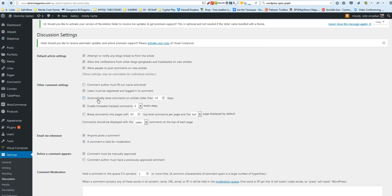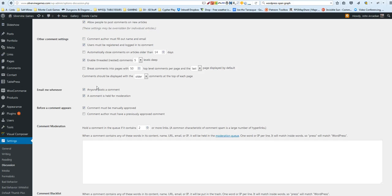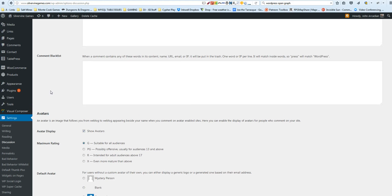closing off comments after 14 days will prevent spam bots from finding it, and making sure you have to approve a comment, doing some options here, making sure that it is not just open for anybody to comment on any page will help. That is commenting 101. But then a lot more of security comes in through things you have turned on and set up, like CAPTCHAs. Bringing a Google reCAPTCHA through a plugin if you have commenting is very good.